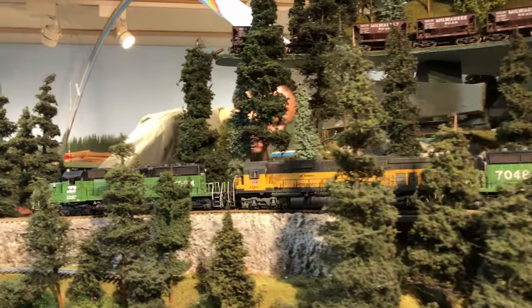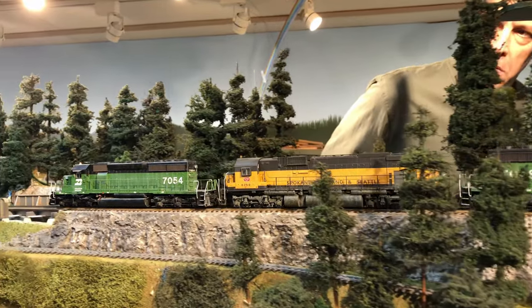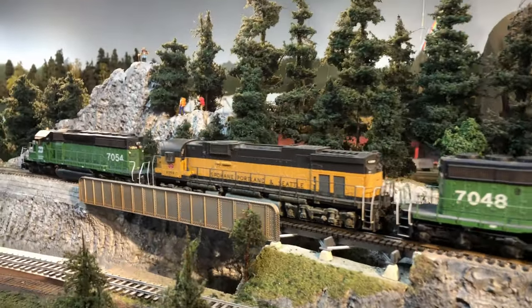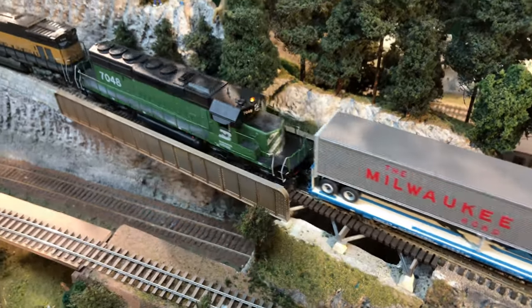There's the Rainbow Bridge on the top there, and we're coming around above the town of Mukilteo. This is the mountain route. You could call this a spaghetti layout because there's so many tracks in different places.